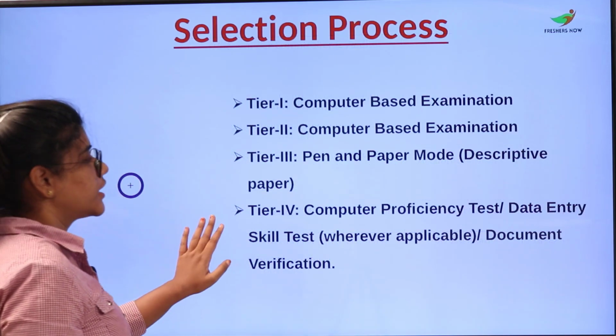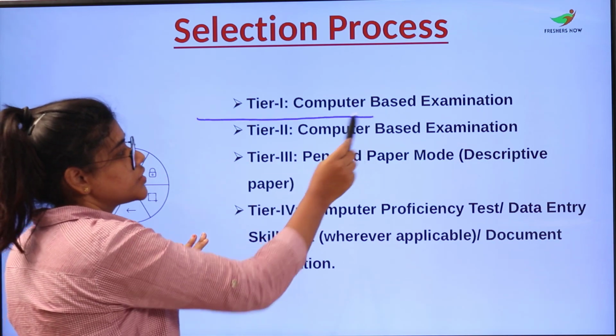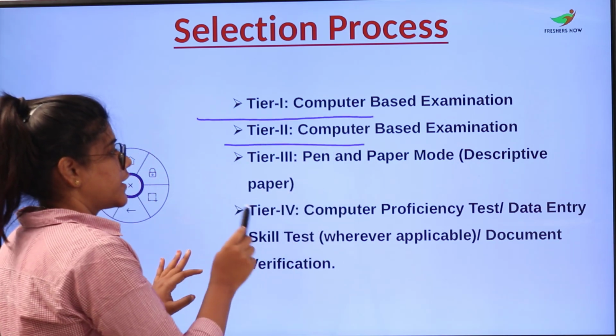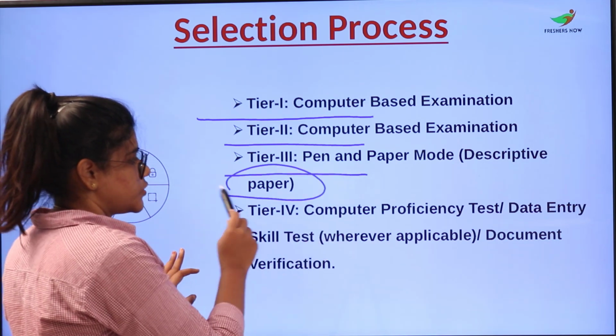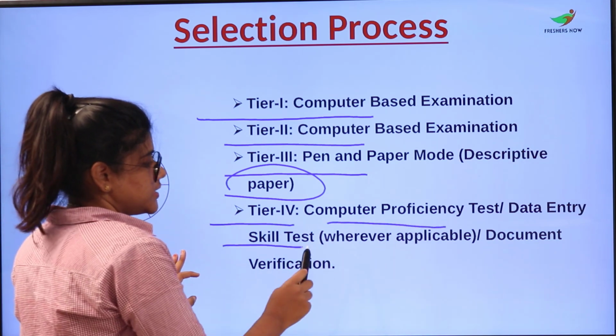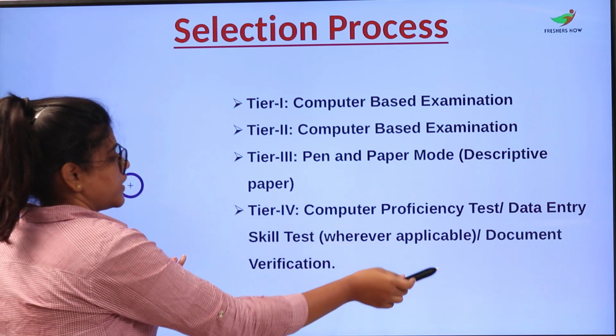Further, the selection process is as follows. The candidate has to go through Tier 1, which is a computer-based examination, Tier 2, a computer-based examination again, and Tier 3, which is in pen and paper mode and is a descriptive paper, and Tier 4, a computer proficiency test or data entry skill test, wherever applicable, which will be followed by document verification.